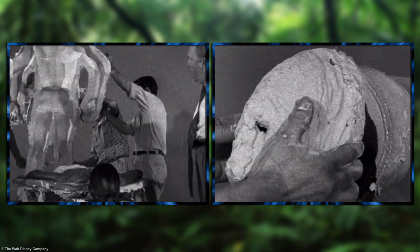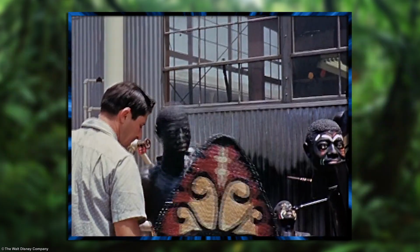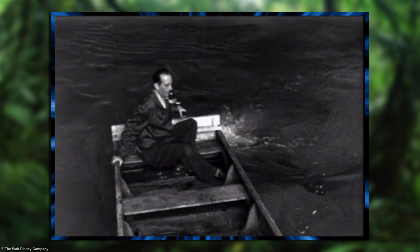But to be politically correct, from here on out, we'll be referring to these figures as indigenous people or indigenous tribes. They also had to test what was referred to as an underwater monorail system, as the timing of each encounter was crucial in the ride's development.